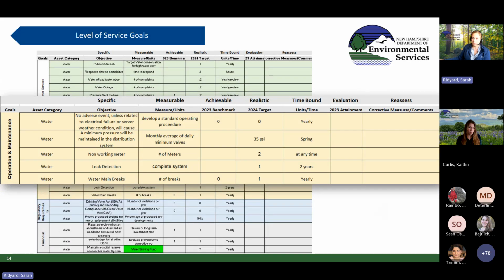So the output that's generated for level of service might look something like this. It might be an Excel spreadsheet or a matrix, sometimes we call it, of goals divided into different categories. I'm showing the large matrix behind and then zooming in on one category, operation and maintenance, on the front. We'll get into some of those goals and more specifics on them in a few minutes, but in general, we want to define the parameters by which we measure success of our system. The goals are going to be different for every community and will be different depending on whether it's wastewater, stormwater, or drinking water. For example, on this slide, these are drinking water goals, but they would be different for each system.